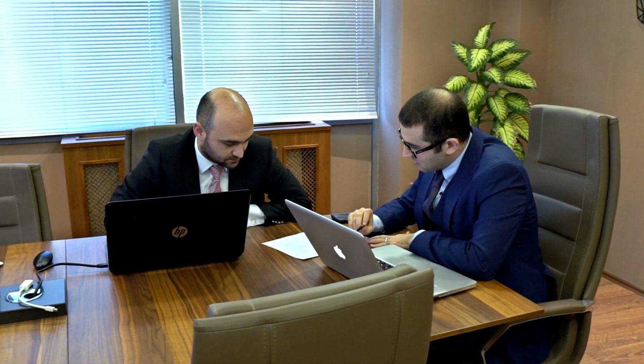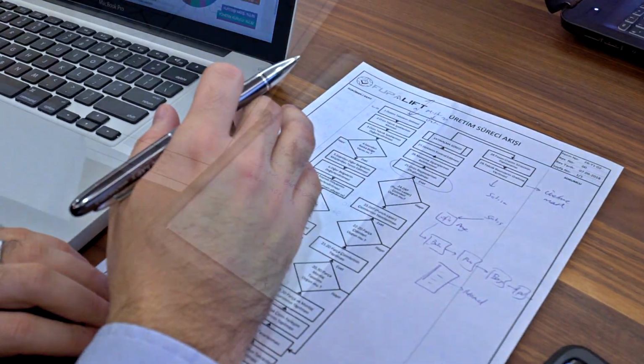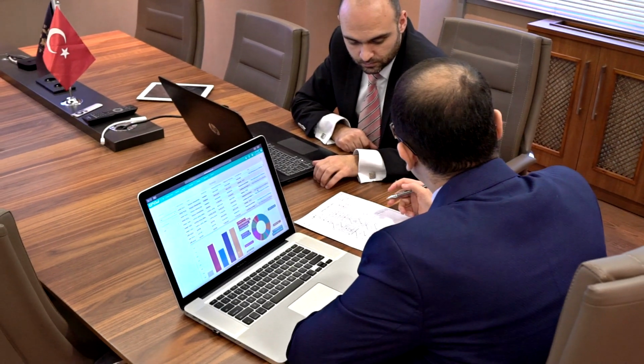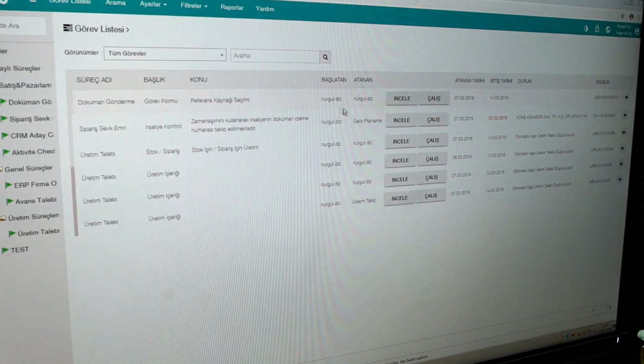As the board, we are traveling a lot to abroad because of our relationships with our suppliers and foreign customers. When we are abroad, our main processes are usually stuck because they need some approval from the board and so on. This kind of management has not been possible before using eFlow, but after eFlow, we can easily use our mobile phone or tablet to give the approvals for the critical processes.